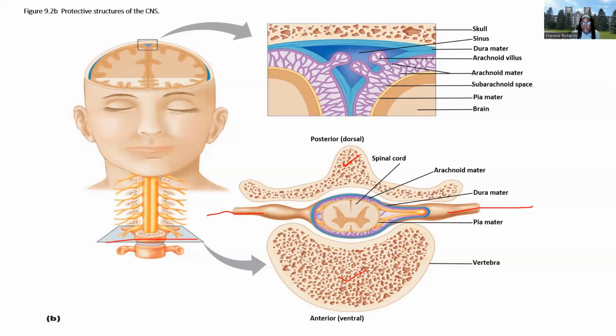At the spinal cord level, gray matter is going to be internal. White matter is going to be external. And white matter simply means that there's more myelin, right? That's why it appears white. In the brain, as you'll see here, the gray matter is actually over the top. It's more superficial. The white matter is actually going to be deeper.